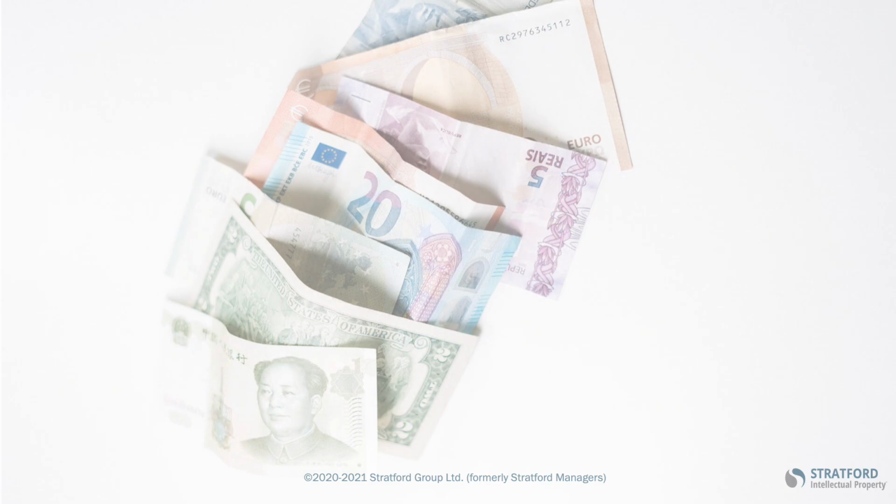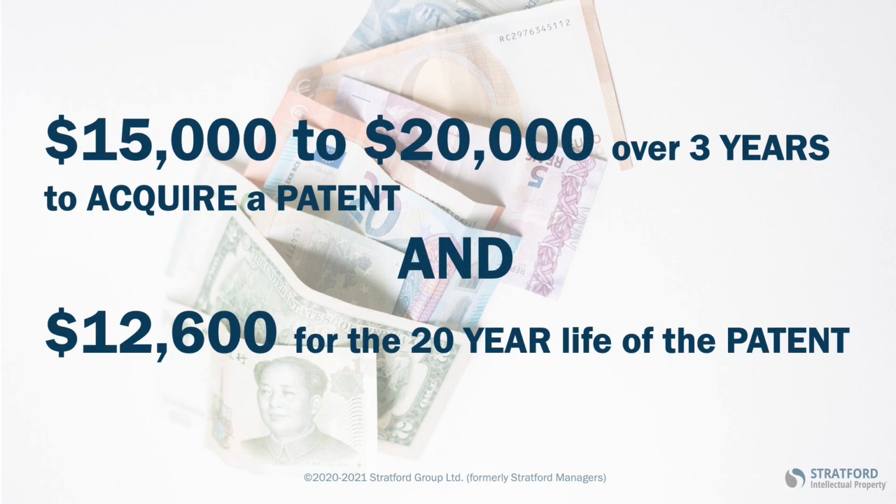Averaging it out, you should budget between $15,000 and $20,000 over 3 years to get a granted US patent in hand, with at least half the costs up front. After issuance, maintenance fees for the 20-year lifespan of the patent will cost you $12,600, less if you're a small or micro entity.